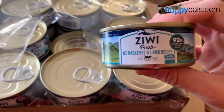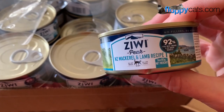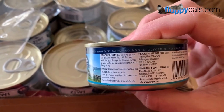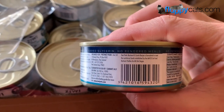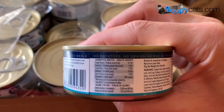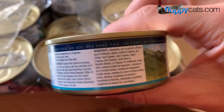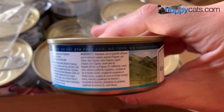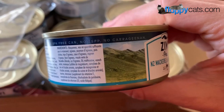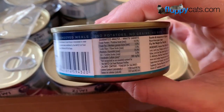The reason that I like to feed my cats this food is because it has no fillers, no added sugars, no added glycerin, no rendered meats, no potatoes, no grains, no rice, no soy, BPA free can, no TSPP, and no, I don't know how to say that word, but it's a known carcinogen. So those are a few of the reasons why.